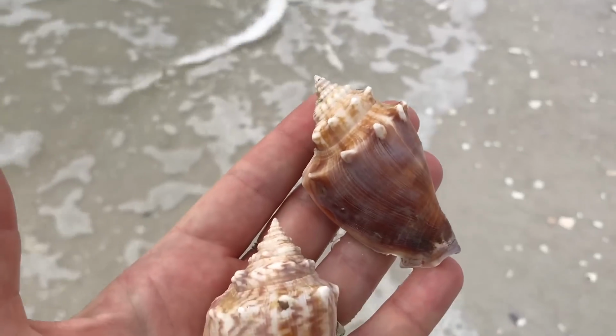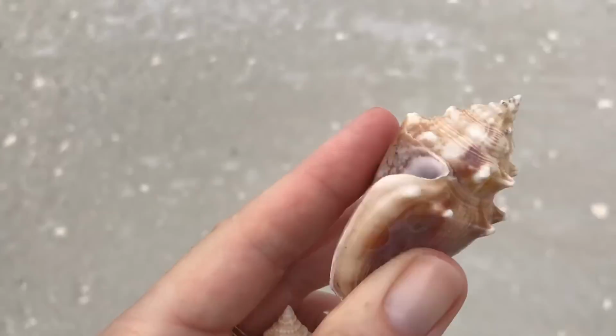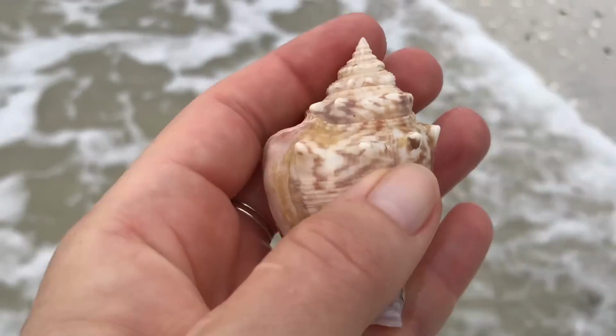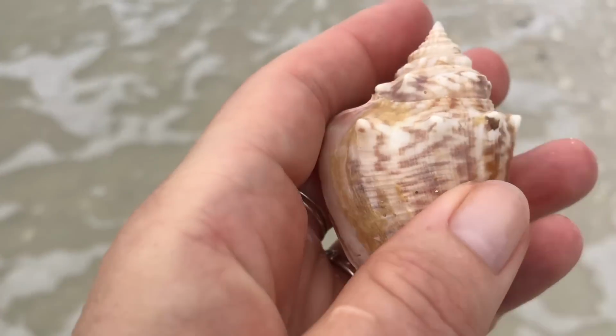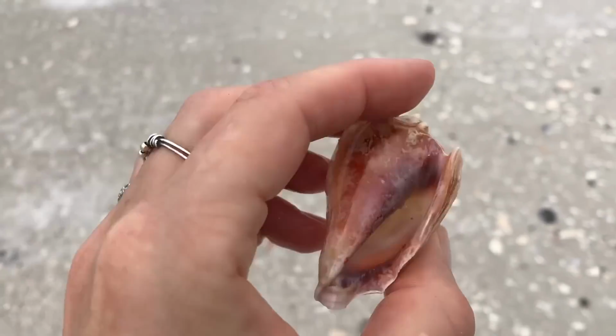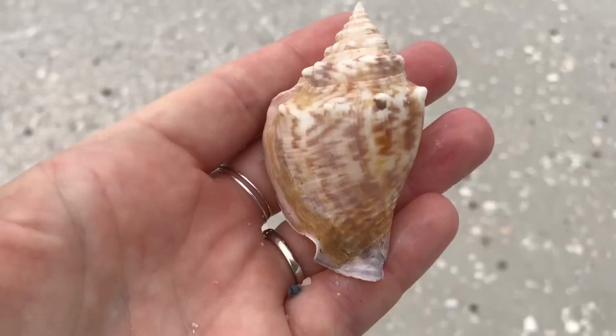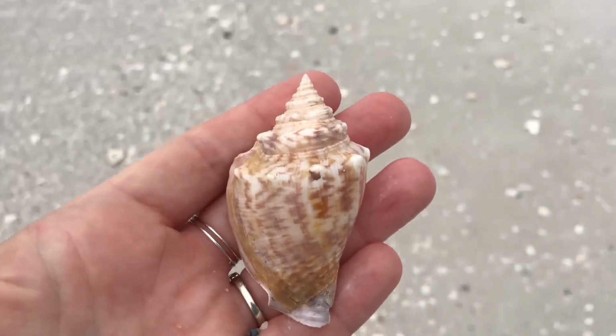Ooh, okay, two Florida fighting conchs. The guy on top, he's cool, you know, completely acceptable shell, but this guy, I love the zigzags on him, and that little brown thing, that's just really coloring on the shell, nothing else going on, but I just thought that the colorings on this shell were really, really neat, so I thought that was definitely a keeper.